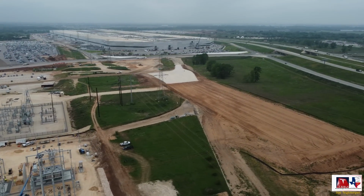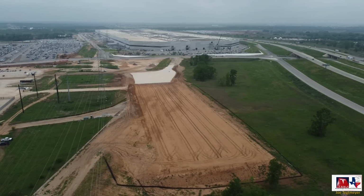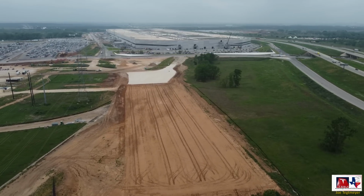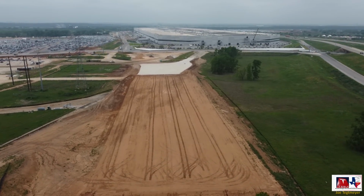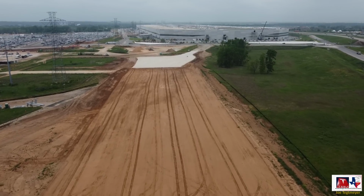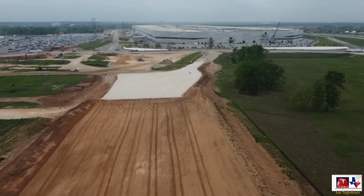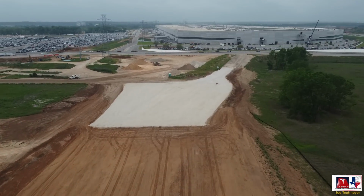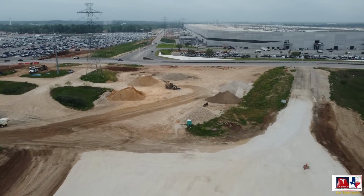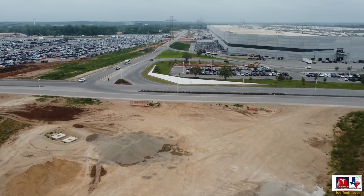As we fly back over the power lines, I'm showing you the continued progress here on the future Megapack battery electric storage system construction site. You can see how the grade work here has really progressed and changed this once triangular section into a rectangular section, and also this south end area with the gravel has been installed as well. We'll most likely see more of the gravel installed on the northern portion in a couple of weeks.